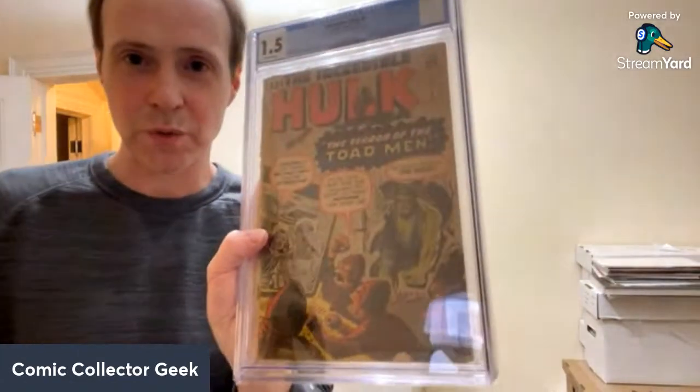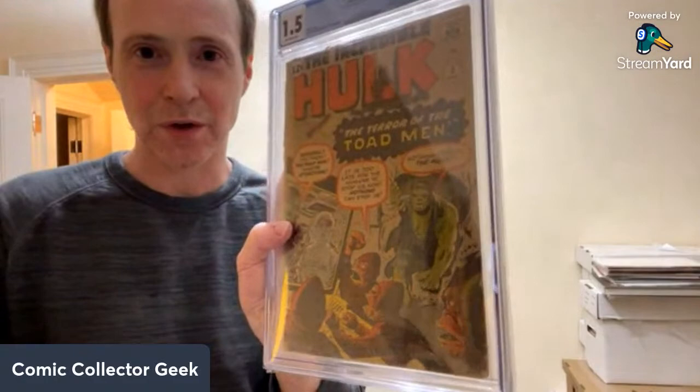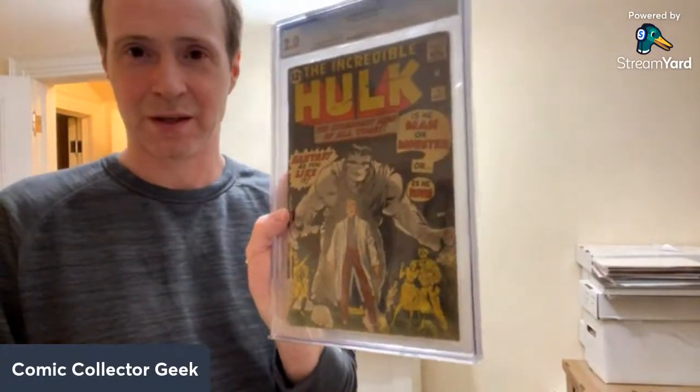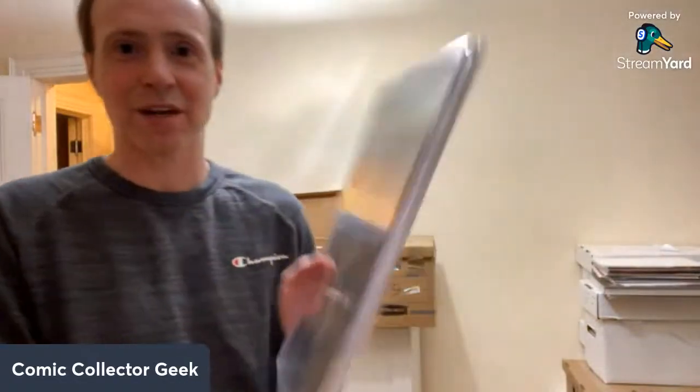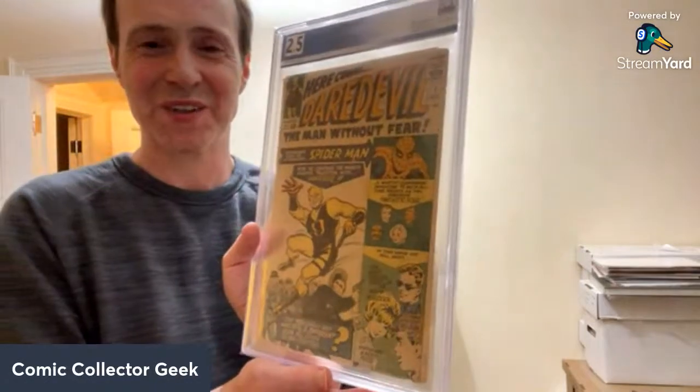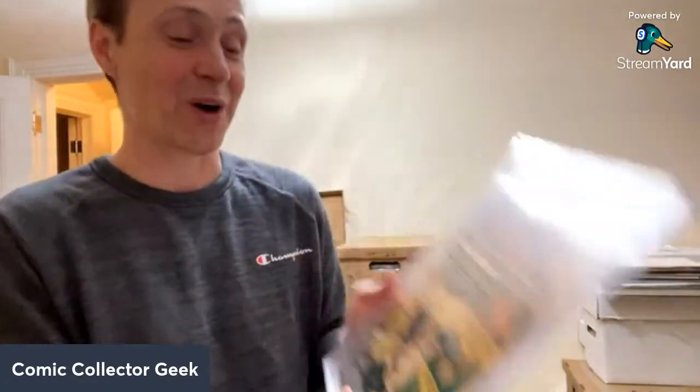Oh, okay. And then we got Hulk number 2. I said Hulk was in this one. It's the Hulk number 2. So, kind of a rough grade one, but still Hulk number 2, the first Green Hulk. Then we got Hulk number 1. This is a big book. Okay. And if you didn't guess, DD stands for Daredevil. It's the Daredevil number 1. So number 114 was a pretty big box, by the way. I knew it was going to be big.